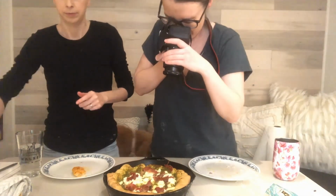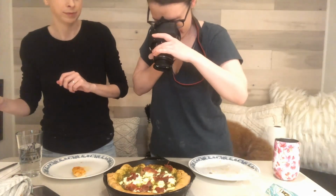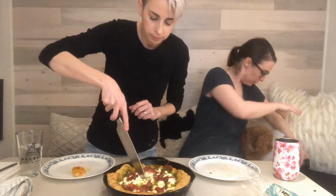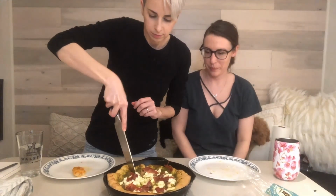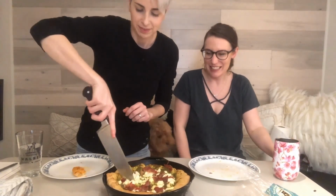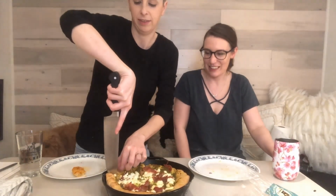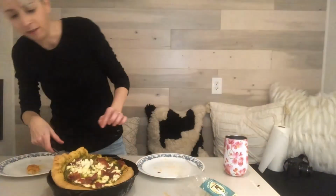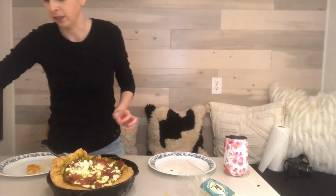I am gonna defer to you. I don't know how to cut this. I will take a photo. I think we're just gonna cut this in the pan. Oh, hello. This is mine. This is the one I made. It's so thick. It's a very careful line of cutting through the crust and not dulling up your knife. Thank you. I appreciate it. Take it out while it's all one cohesive piece.